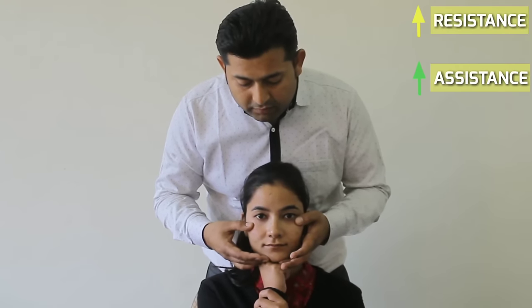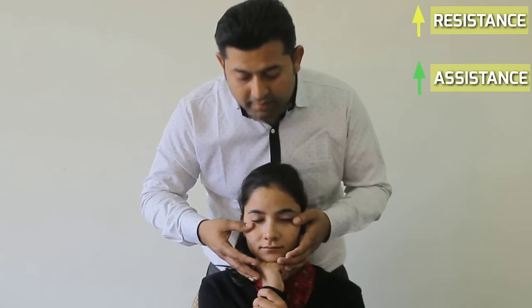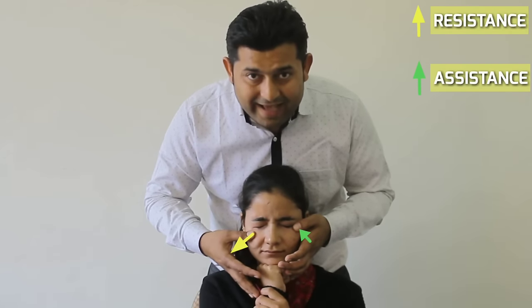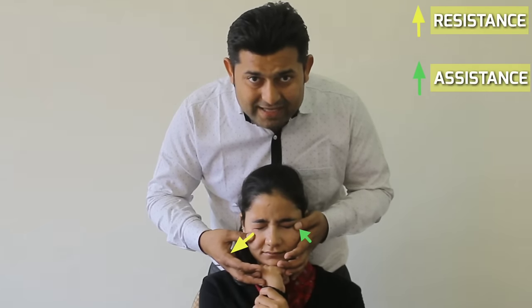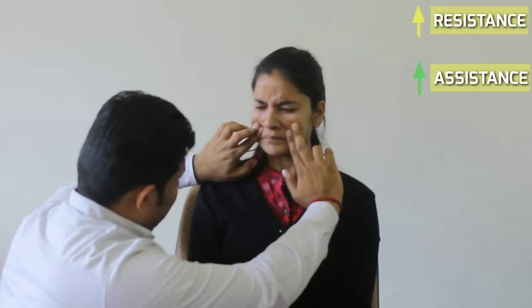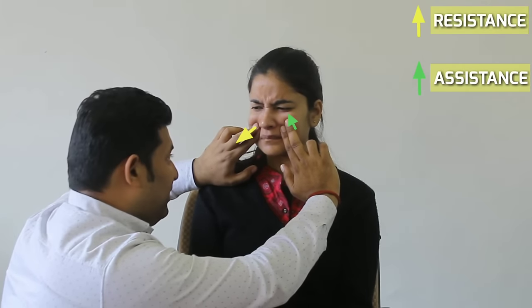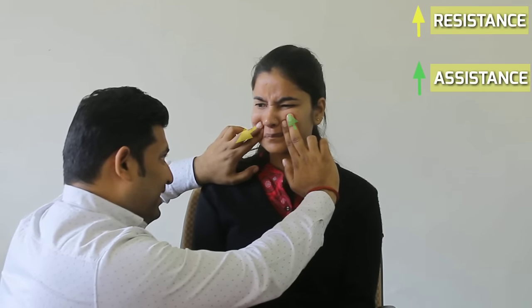The eye closing action can further be reinforced by resisting the neck flexion movement along with the action of closing the eyes. To exercise the procerus muscle, the therapist gives command, wrinkle your nose, and applies resistance next to the nose on the stronger side diagonally in the downward and outward direction.